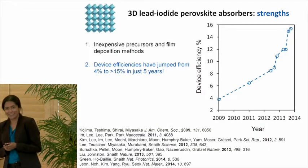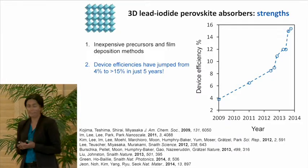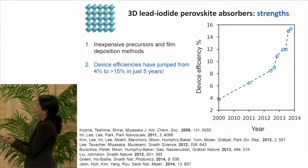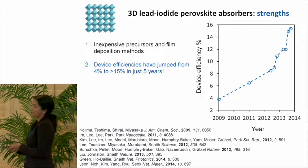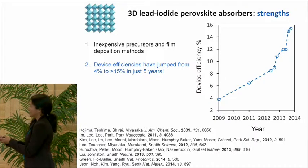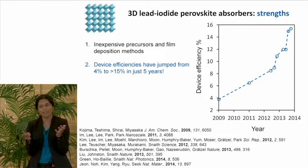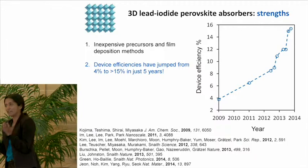I think this is the chart that I stole from Mike's slides that gets everyone really excited about these materials. There's been a very, very sharp increase in the efficiencies of these materials over a remarkably short period of time. So the first solar cell, as Mike mentioned, the paper came out in 2009, and this was a really neat result, but it kind of stood alone, and it was more of a scientific curiosity.